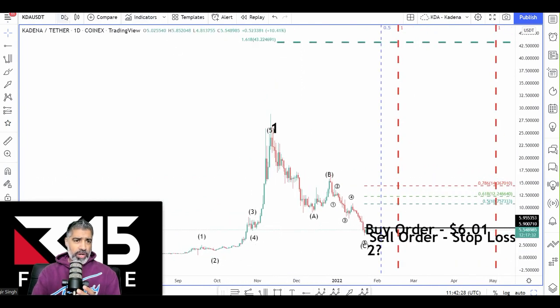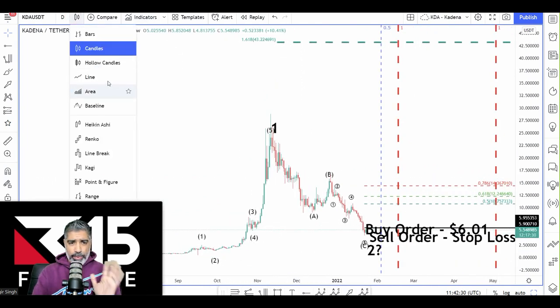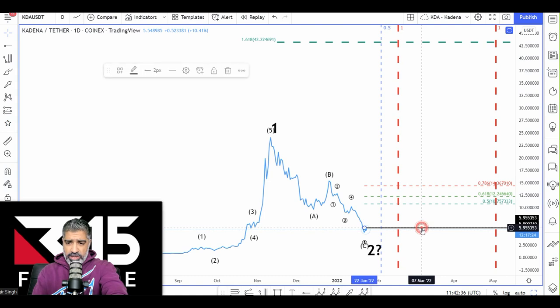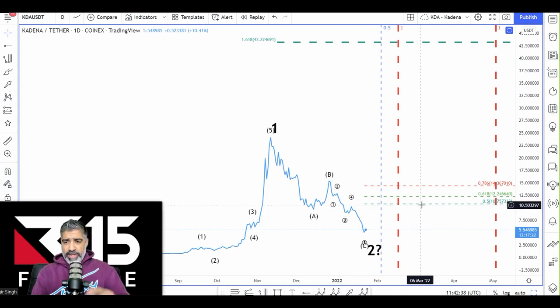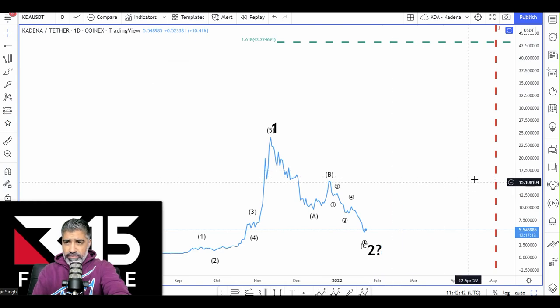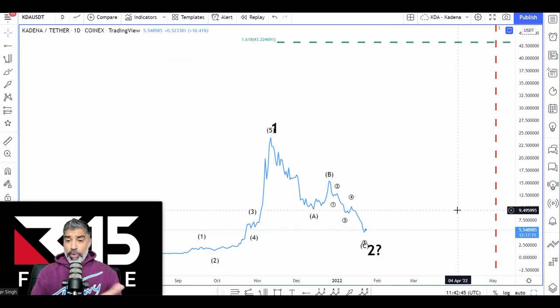Right, we'll go back to our line chart because now we've got everything in play. We've got our orders set. Line charts is a bit cleaner. Let's just delete these lines over here. Let's just delete these now. And let's just get rid of all this now. That's all fine. And then we go, where's our next target?